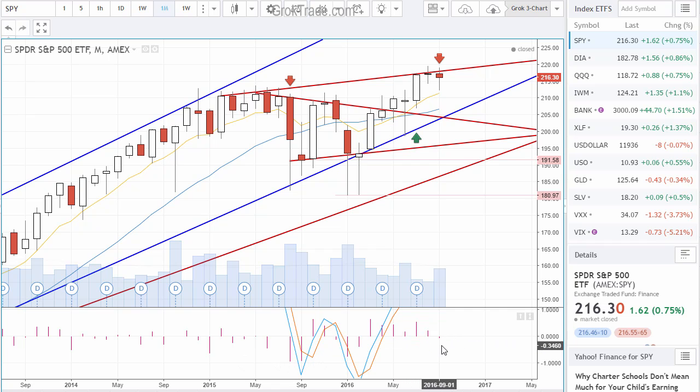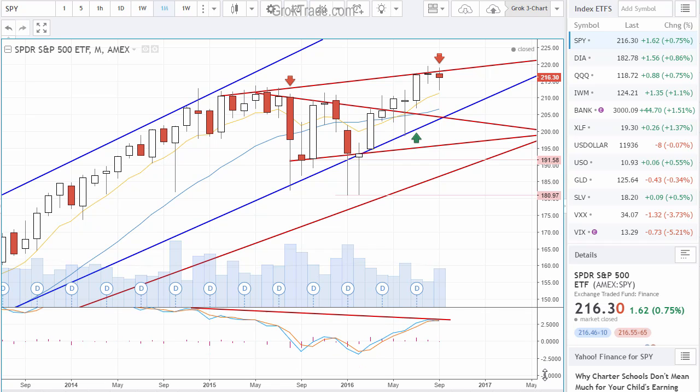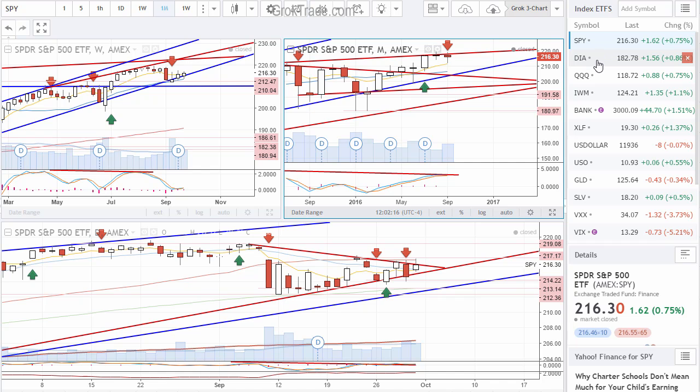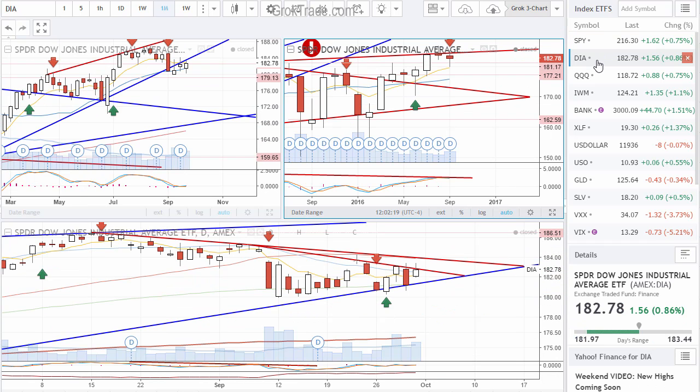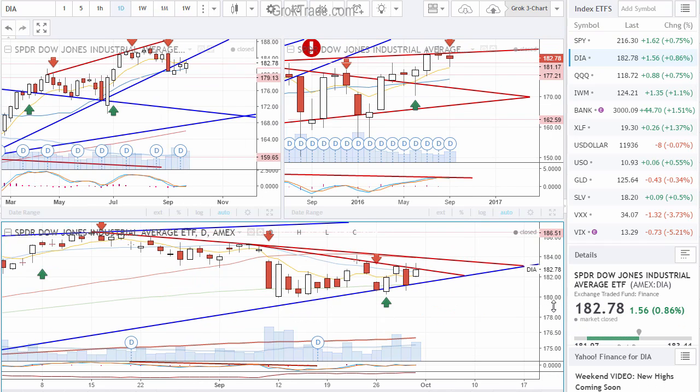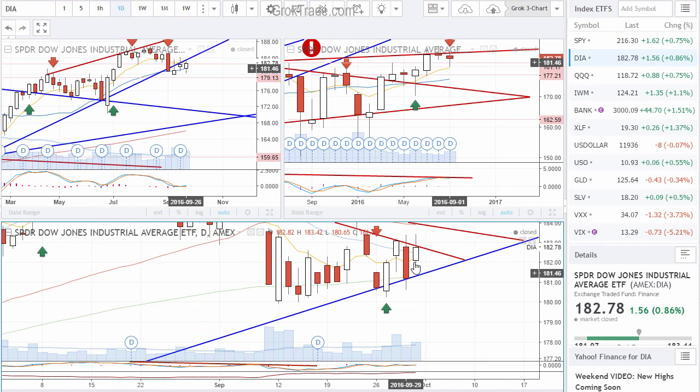However, for September, we get our first negative tick. See that? Negative tick. Giving you some great technical analysis indications here. A quick look at the Dow. This is the Dow. The Dow daily chart looks just like the S&P, so I don't want to spend a lot of time on that.